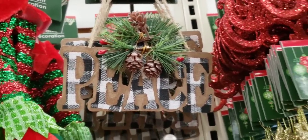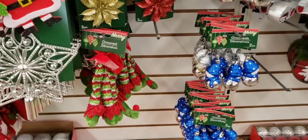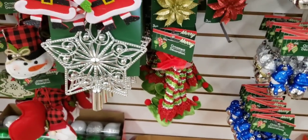Black and white buffalo check. Peace. Noel. And they had the joy. I guarantee you those are going to go quick. They're the little elf legs. Those are one of my favorite ornaments.